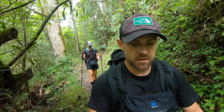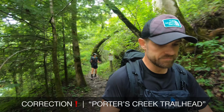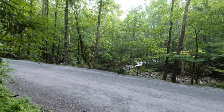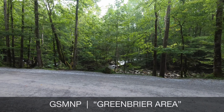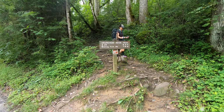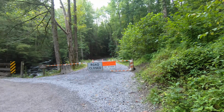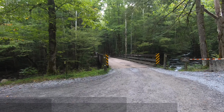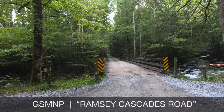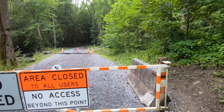Okay, so we're coming upon the end of Great Yard Ridge Trail, and down here is the main road that goes to Greenbrier, but we've got a hike. One mile to Porter's Creek, and here's Ramsey Cascades Road. It's like we don't have a choice. We have to go through here.